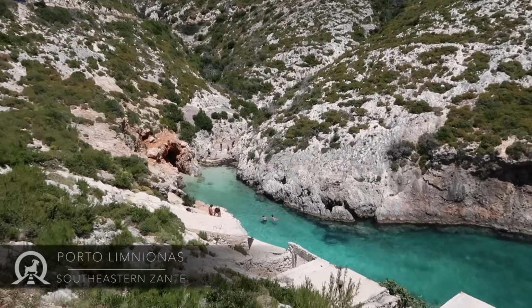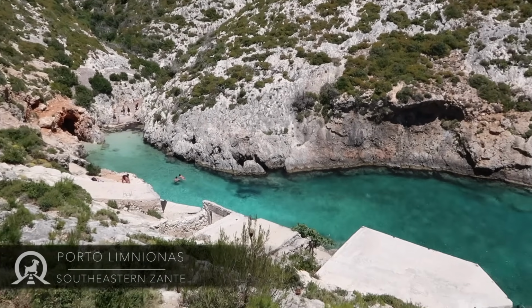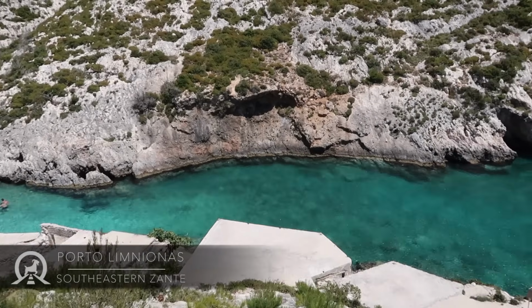We just left Shipwreck Beach and came straight here. This is Porto Limnionis, and it has a breathtaking view. These right here are like a bunch of sunbeds. We're at a little tavern right now. There's lots of places to rest and to sunbathe, and also you can swim right off the rocks into this amazingly clear water. I think we're gonna stop and maybe have a couple drinks and perhaps lunch. Looks like a nice spot.